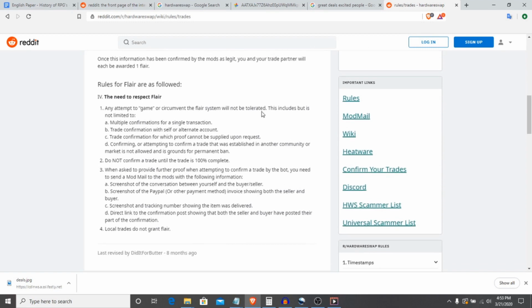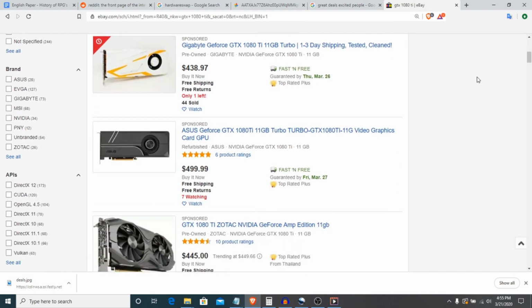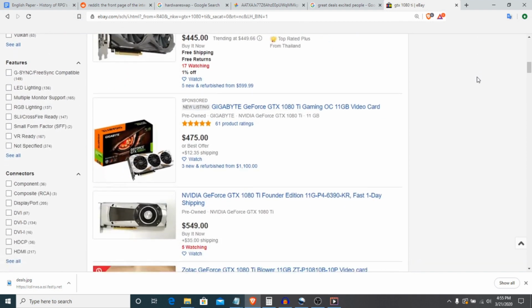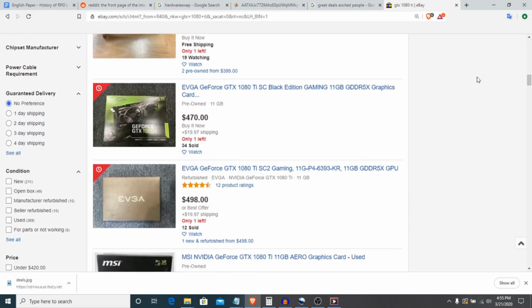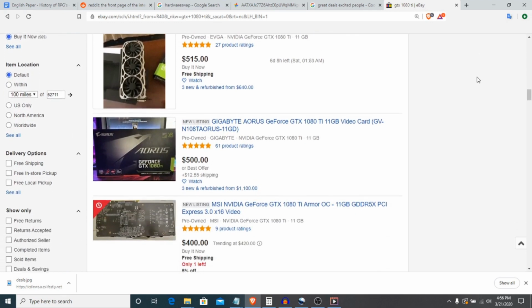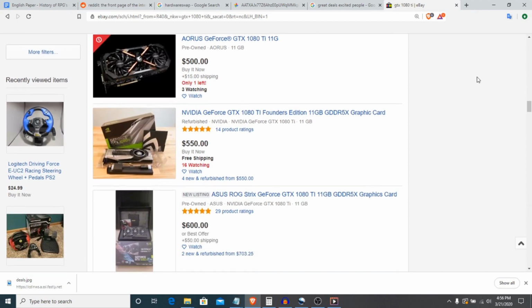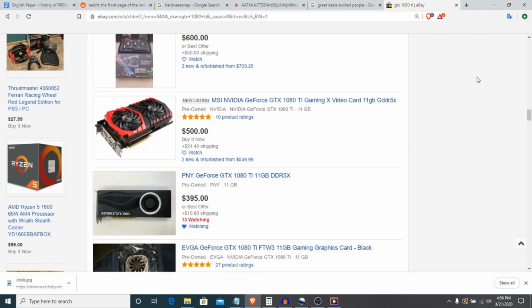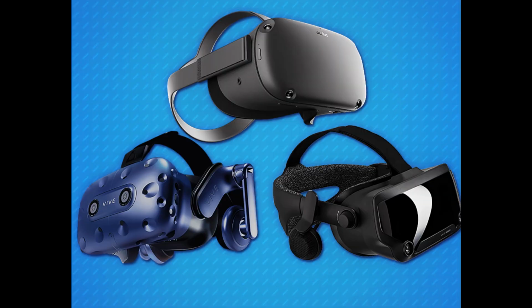Most importantly, Hardware Swap consistently offers the best deals. On eBay, the cheapest GTX 1080 Ti that I could find cost around $410, not including a 6% sales tax. On Hardware Swap, I found the same GPU for $350, no sales tax, with shipping included. This theme carries far beyond graphics cards. CPUs, storage, RAM, motherboards, and just about any other tech item, including VR headsets and video game consoles, can be found cheaper on Hardware Swap.